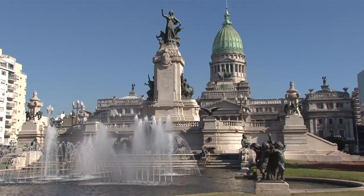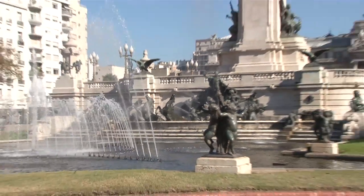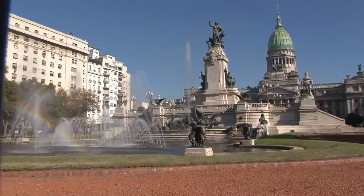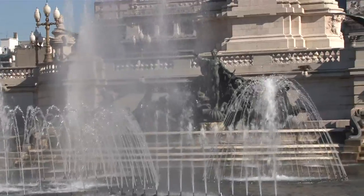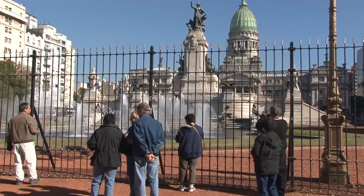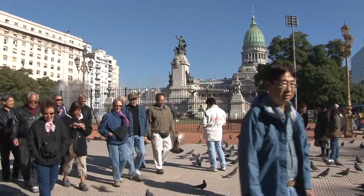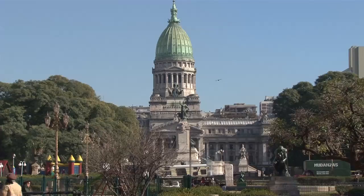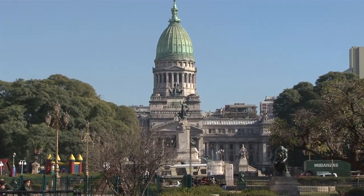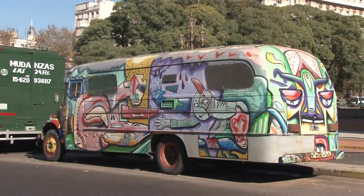In front of the Congress building is the beautiful Plaza del Congreso with a pond and a huge series of fountains and statues, various sculptures representing the Rio de la Plata and the Plaza of the Two Congresses, which were very instrumental in founding the country. How's that for a very strange paint job on an old bus?